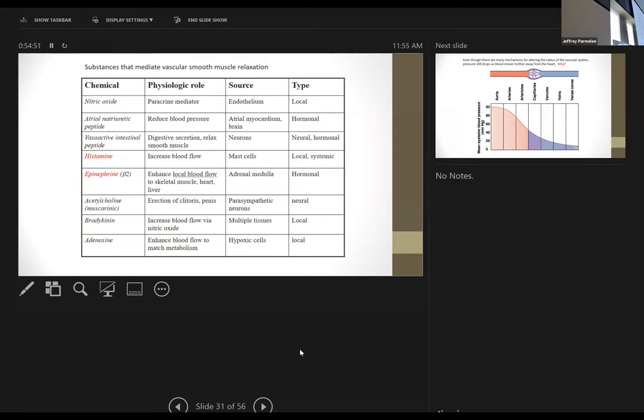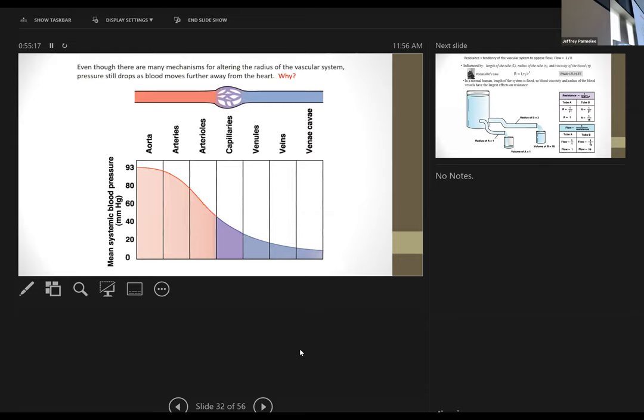And then I mentioned epinephrine, adrenaline. It has varying effects in different arteries. So this is complicated, but normally I just talk about adrenaline opening up the blood vessels to your muscles and to your brain and to your lungs. So everything to make you fight or flight. Oh, I can't talk about that stuff, but it's kind of cool.